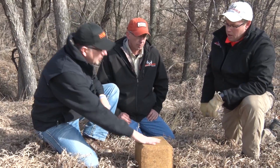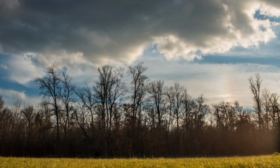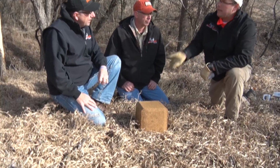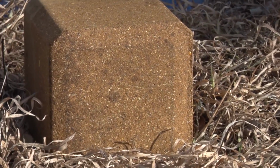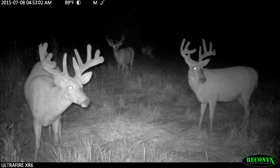And how long is it going to last me? You know, we're seeing about a month and a half, 2 months. But if you got these spots where you don't want to be going into real consistently and you just want to walk in, drop a block, get out of there and have something that gives them some protein source for a month and a half, 2 months, this is perfect. It is. Perfect. And a great place to take pictures.